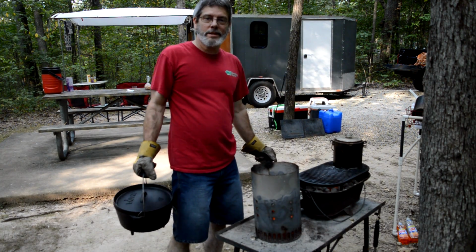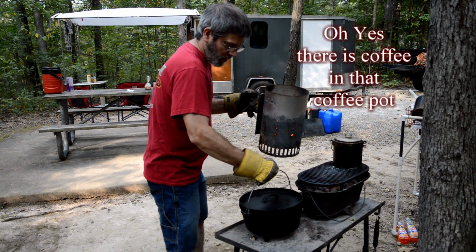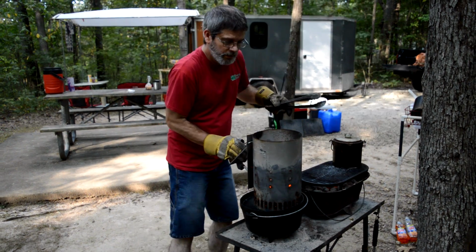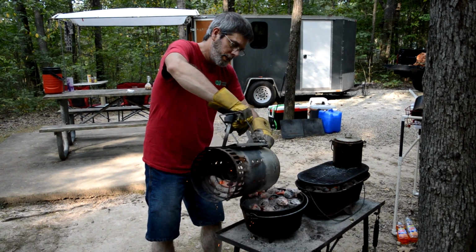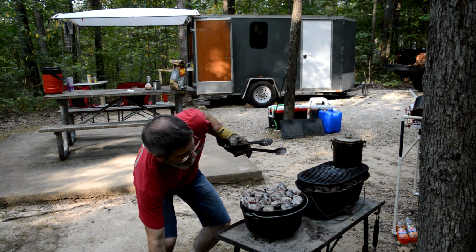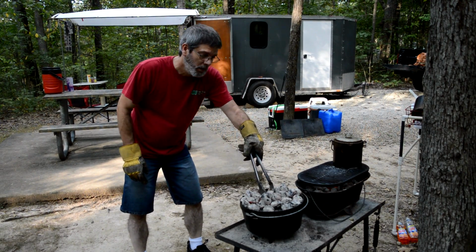All right, biscuits are in the Dutch oven. It's time to get them cooking. Got charcoal ready. We're going to start by getting my tongs out. Real handy for handling this charcoal. We'll carefully dump these out. I would just dump them out on top to start with. Pretty handy. And then we'll start going around the bottom and putting our charcoal on the bottom.